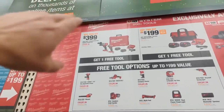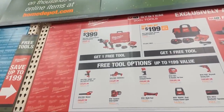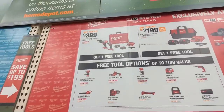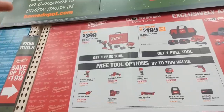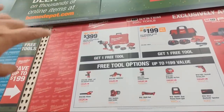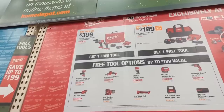$399. This is their top-of-the-line hammer drill and impact driver in a hard case from Milwaukee. This is the price that you paid for this kit like 3 years ago when it was released. At this point, these are great quality tools, they're just a little long in the tooth by today's standards.